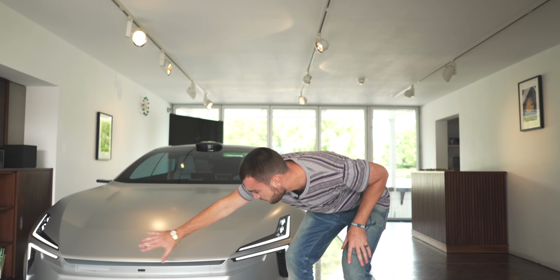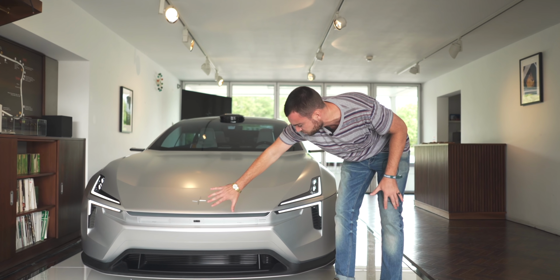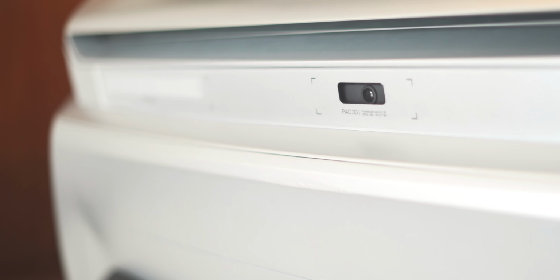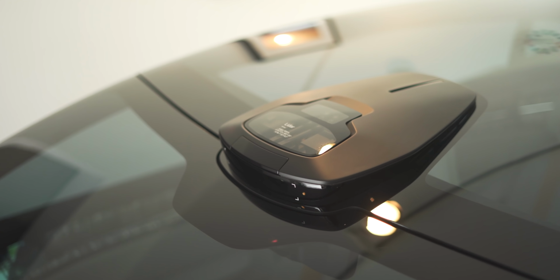We've got something called the Smart Zone down here. This is where lots of sensors and cameras are housed for various safety features and adaptive cruise control and self-driving, most likely, down the line. Speaking of which, LiDAR box up here, even more sensors. This car can see everything.